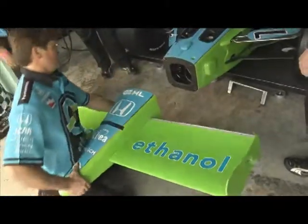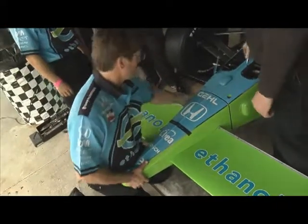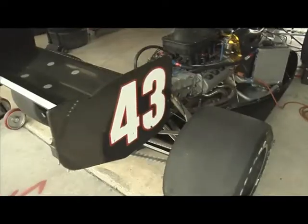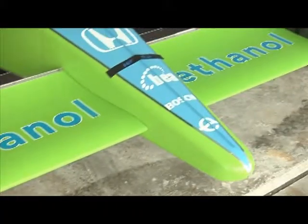Yeah, that's right. Indy cars have wings that are similar to a jetliner. But the big difference is the IndyCar wings are turned upside down, providing downforce instead of lift. So, instead of the car taking off like a plane does, the air pressure pushes the car towards the ground, keeping it firmly planted on the track.